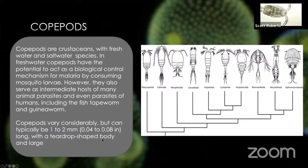They say they vary considerably, but can typically be 1 to 2 millimeters. The ones that I was observing were not even that big. And they have a teardrop-shaped body. They say, and they go on to say, that they have large antennae. But look at these things. This is some different types here. The one that I have is called a cyclopoid. Okay, that's what I took images of. But I mean, these things look really strange and unusual, almost like aliens from another planet.